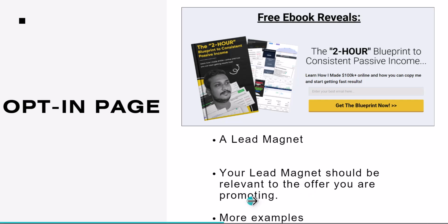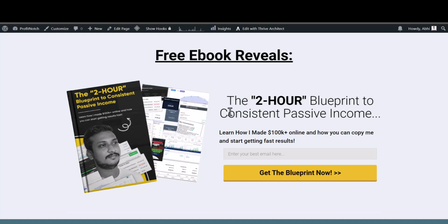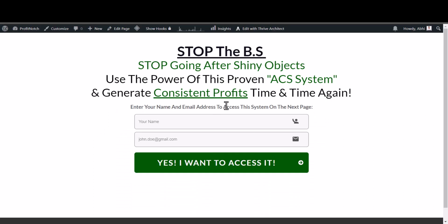Okay, now let's talk about more examples. So let me just go back. So first of all, this is that landing page, right? Nothing fancy. Okay, this is the opt-in page. Some people enter here and then goes to thank you page. I will show you the thank you page when time comes, but I actually need to show you some more examples. So here's one of the example. Here I am not giving them any lead magnet, right? I'm directly sending them to the offer. Okay, so it's very simple.